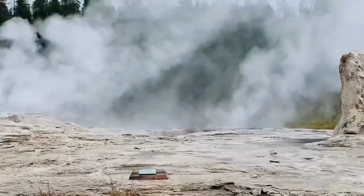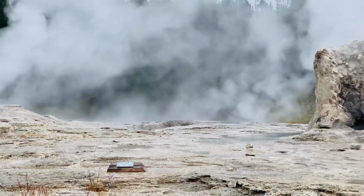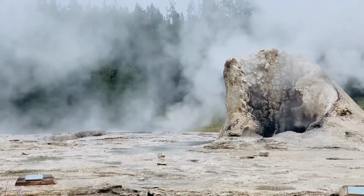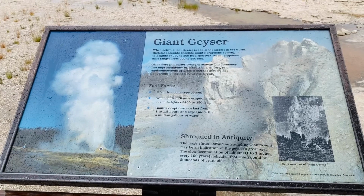This is the giant geyser. It's not that active because it's now dormant. It's gone dormant. It's gone extinct. It last erupted on March 10th of 2019.